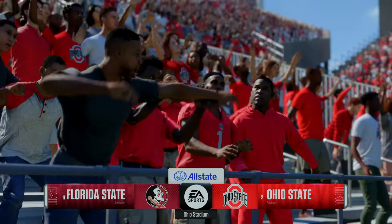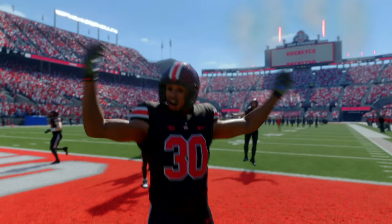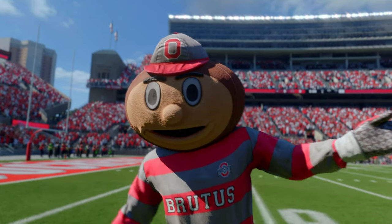Glad to have you with us for EA Sports College Football. I'm Reese Davis, David Pollack, and Jesse Palmer with me in the booth. Guys, we are ready to tee it up.